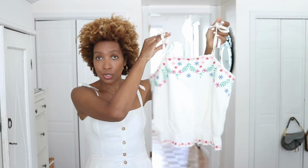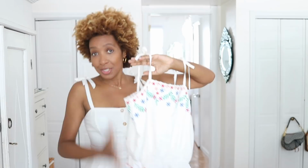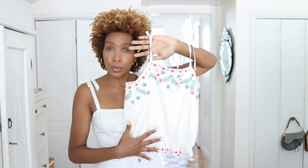This was gifted to me from & Other Stories. Again, I think about items that I can wear in a city, or if I'm going away. This is it, right? A very simple little summer top. Nothing much to it. The reason I got this was because I like the idea of wearing it with, you know how I dress, either a midi skirt or a denim skirt, in blue or even a black skirt.